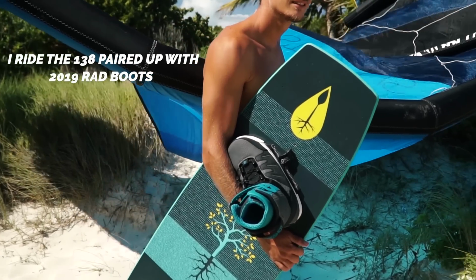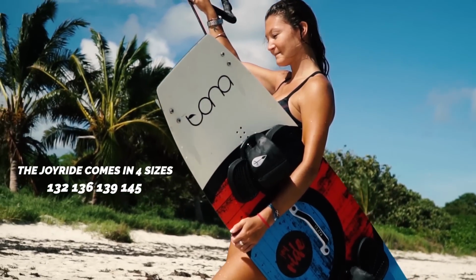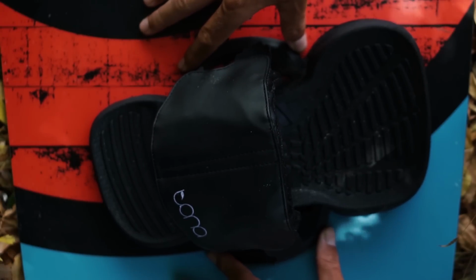So yeah, the Pop is the board I ride the most, but I also have the Joyride and the Flow in the quiver. Pretty stoked on the Joyride. The Joyride's a new addition to the Tona board lineup. Basically, this is our first board that's sold as a complete. It comes with the Tona slippers, which are the foot straps, handles, stuff like that.